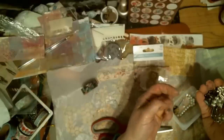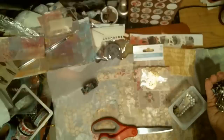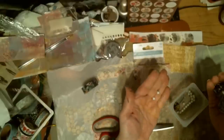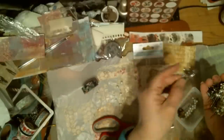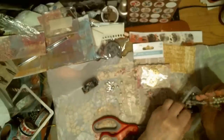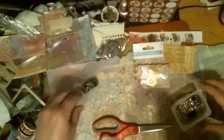Were these glass pearls? There was something unique about them. Okay, I'll get three pearls out. Okay, here's a butterfly. That's a silver butterfly. Okay. All right.